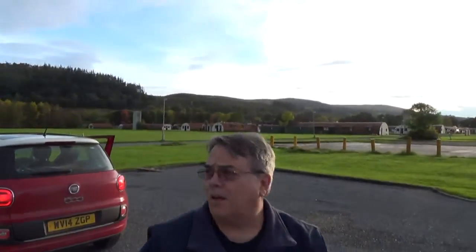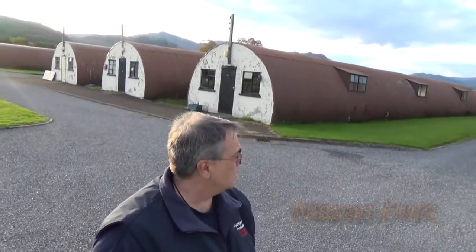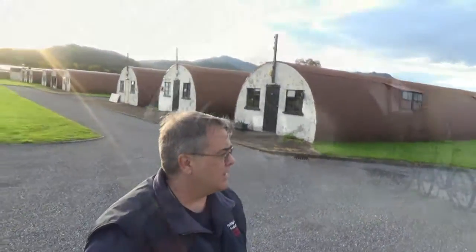Cultybraggan. It's an old military base. I guess there's a secret bunker back that way. And all these huts, I would call them Quonset huts. The English have a different name, or Scottish. All used during World War II as prisoner of war barracks. Let's go look at one and see what it looks like inside.